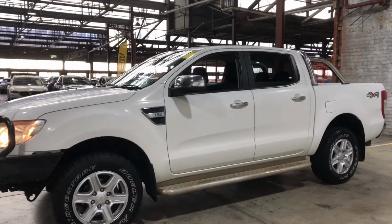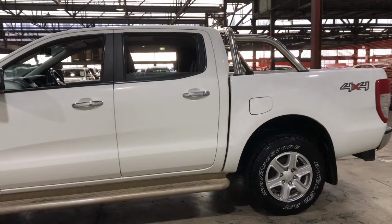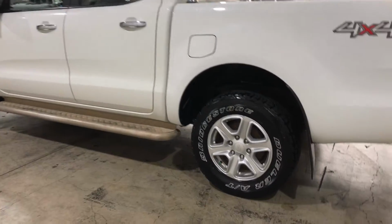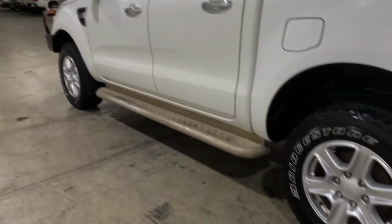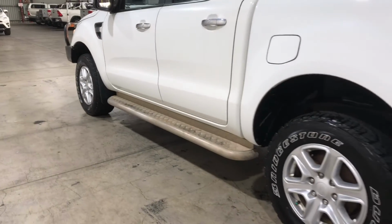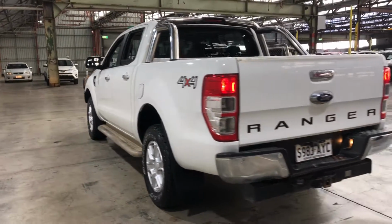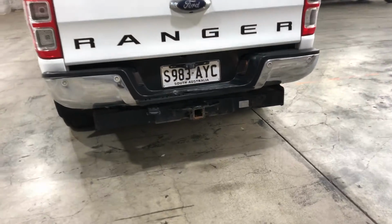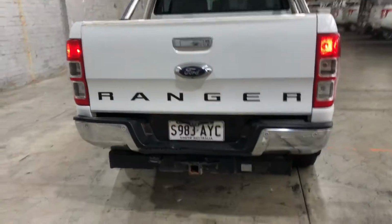This Ranger is powered by a 3.2-litre turbocharged diesel engine with a fuel efficiency of just 9.4 litres per 100 k's. As you can see, this car comes equipped with 17-inch alloy wheels with plenty of tread on all four tyres. Also comes with side foot steps, just so you can get into the Ranger a lot more easily. Moving to the back, you can see that this car has also been fitted with a tow bar with a towing capacity of up to 3.5 tonne. And also rear parking sensors.